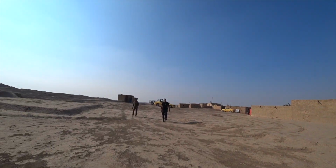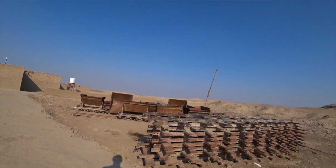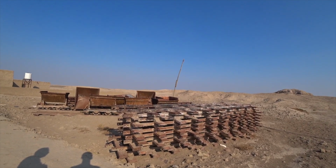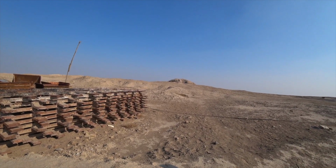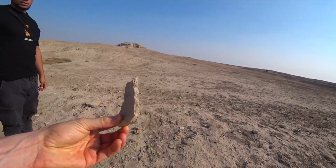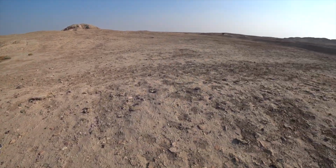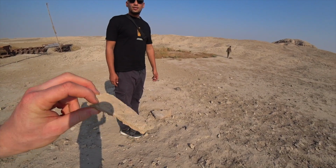So they use these carts for excavating and taking off the rubbish, the soil and stuff, to expose the city. Because this was a long time ago, more than 2,000, 3,000 years. Is all of this just lying here? Yeah, that's like 5,000 years old. It's just clay. Clay pottery everywhere. You're going to see a lot.